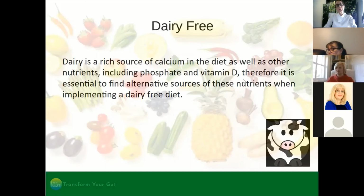And the other key one to also know is that we do need vitamin D to actually absorb calcium, and the majority of people in the West are vitamin D deficient. So that is something also to be aware of.